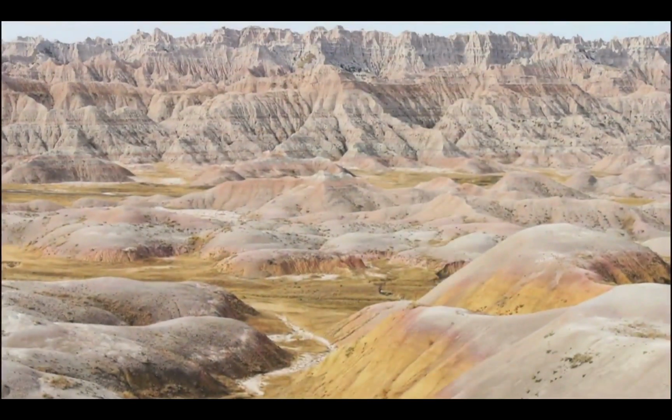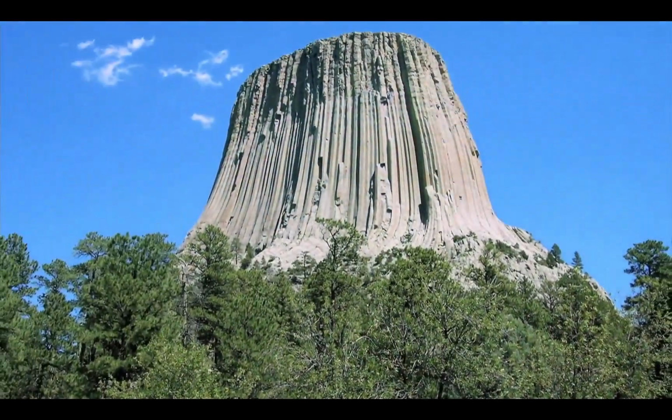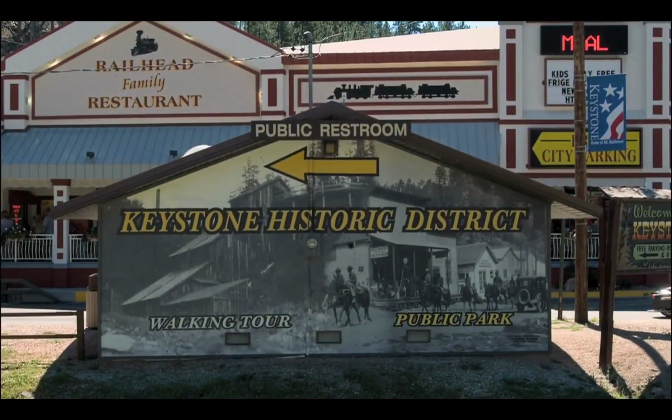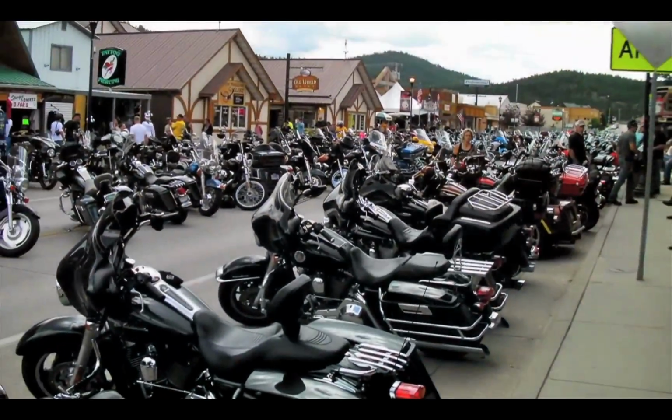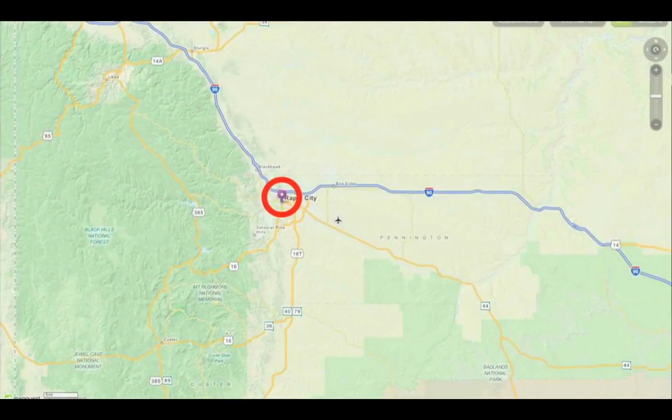You could go to Badlands National Park, an incredible national park. You could head into the Black Hills for rock climbing and hiking and biking. You could head up to Wyoming, a couple hours away, and go to Devil's Tower. You know, and you could go to the little town of Keystone, which is right next to Mount Rushmore, or the little town of Hill City, which is an arts town. Here it is during the motorcycle rally. So here we are in Rapid City. You can see the donut there, and here's where all the attractions are. That heads up to Devil's Tower.